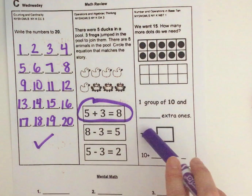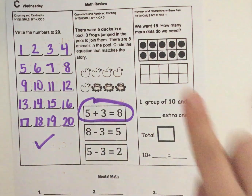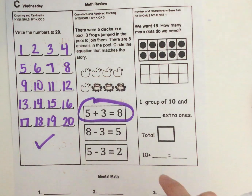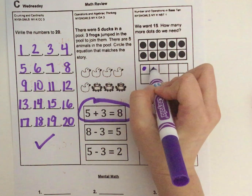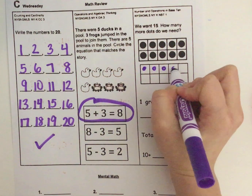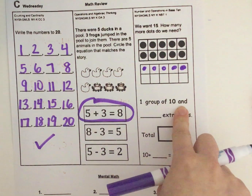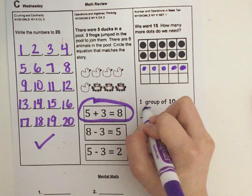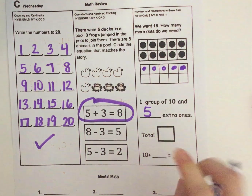All right, in the next box, we want 15. How many more dots do we need? So in this, we already have 10, so how many more dots do we need to show 15? Right, 5 more. So I'm going to draw 5 more dots. 1, 2, 3, 4, 5. Okay, so I have one group of 10 and 5 extra ones, which gives me a total of 15.